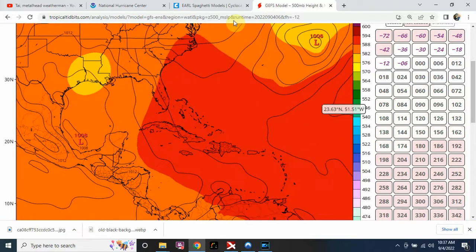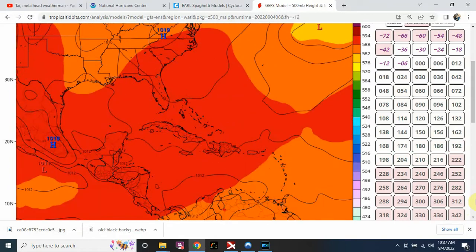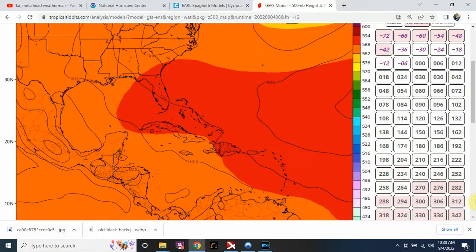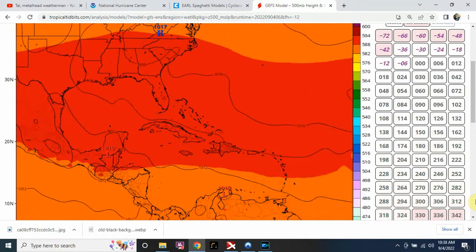Not to mention, most of this area around here has been untampered with. There haven't been too many storms popping up here, so the water is extremely warm. If the wind shear lightens up and we get a tropical system that develops, it could turn into something big very easily, I think. So it's going to be interesting to see what happens over the next month for sure.